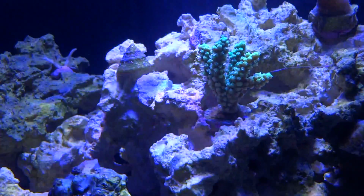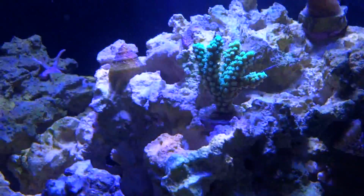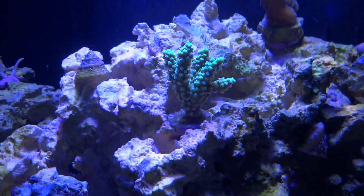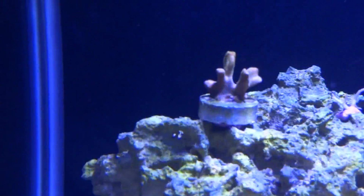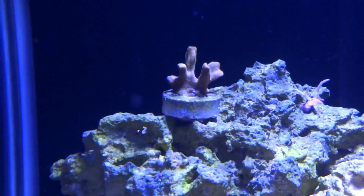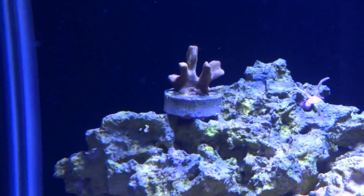One of the very first corals I put in here was this green acro here, and already he's thickened up and he's clearly already grown since I first put him in, so that's a good sign. Over here I have a gold something or rather SPS coral. Again, when the blue lights come on, his colors really pop. Otherwise he kind of looks dull.